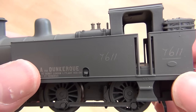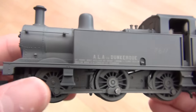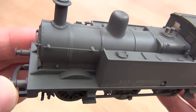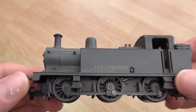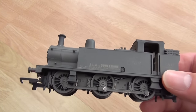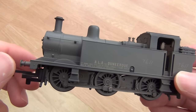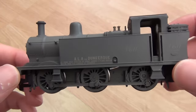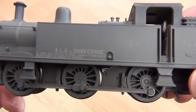I don't know if 7611 actually means something. Maybe this is based on a real model, a real locomotive that was parked up at Barry Scrapyard down in Wales. I don't know. Barry Island, well, it's not Barry Island, is it? It's just down the road from there, the Barry Scrapyard. The huge one, the one where not millions, but thousands of locos ended up. Maybe it has actually got a tale.